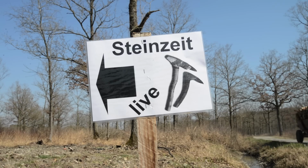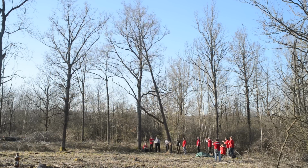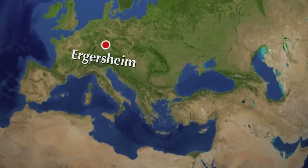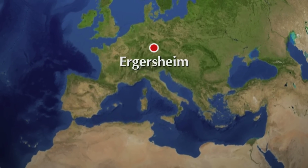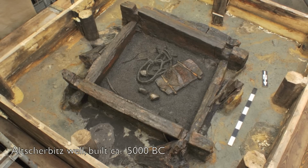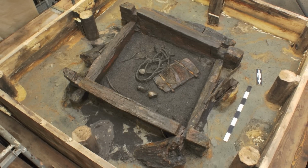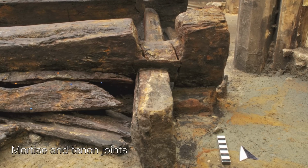This spring, a group of unusual lumberjacks traveled to southern Germany and back in time. In a forest near Ergersheim, not far from Nuremberg, archaeologists and woodworkers study how stone and bone tools were used more than 7,000 years ago. The experiments are based on this timber-framed well found preserved underground in 2005, complete with traces of skilled woodworking.